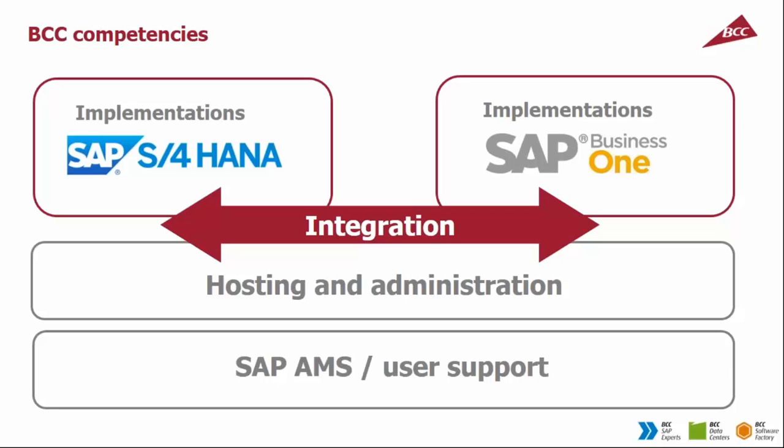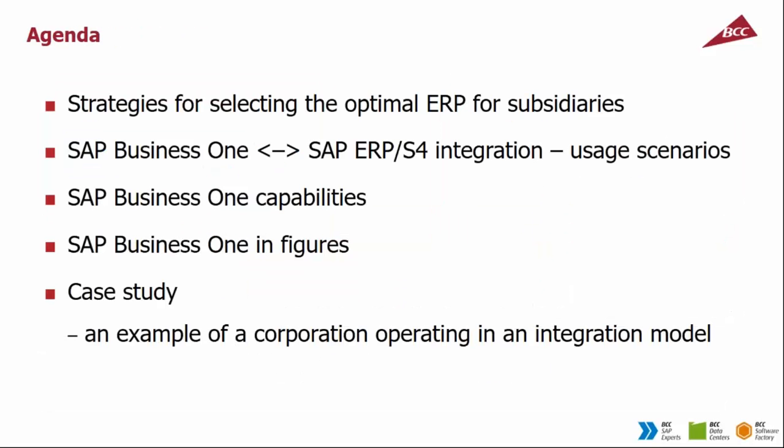And we are having this session today because you can potentially benefit from PCC's joint competences in both SAP systems, SAP ERP or eventually S/4HANA, and SAP Business One. We implement both of them, as you can see. We integrate them, of course, and we maintain them.